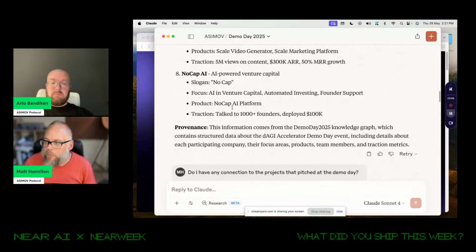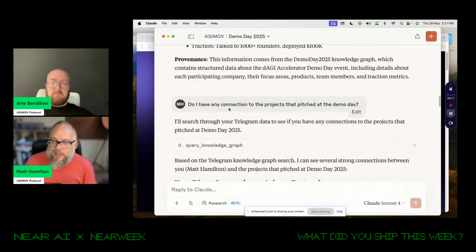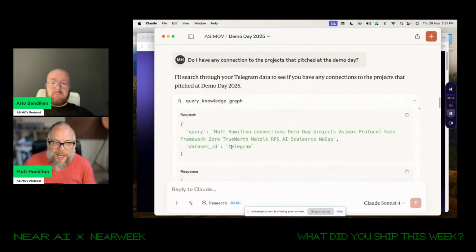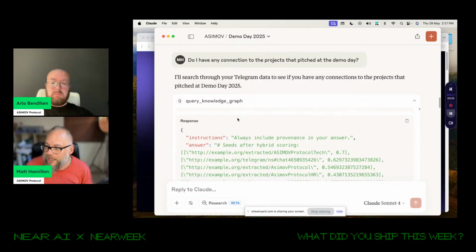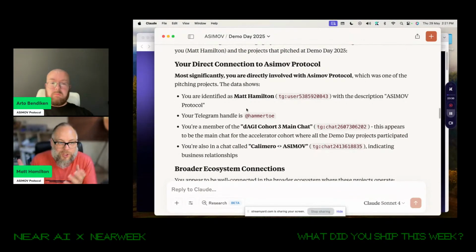But what's really cool is when it starts interrogating both that information and personal information. I asked it, do I have any connections to any of the projects? And it's gone ahead and searched through my Telegram data as well. It's joining that together to build a giant knowledge graph of both the Telegram data and the stuff it's pulled out from the demo day, and brought up the connections. Most significantly, quite obviously, I am a connection to the demo day because I was presenting on the demo day.